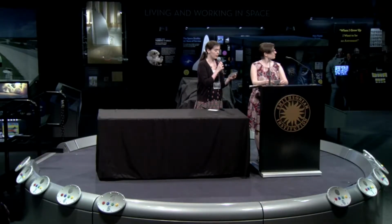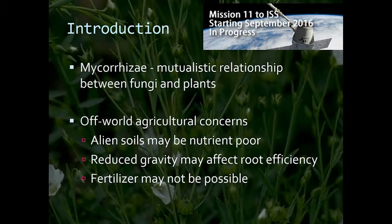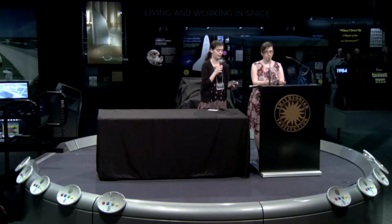So, mycorrhizae is the mutualistic relationship between fungi and plants. If you've ever studied symbiotic relationships in any biology class you've ever been in, you've probably heard of them. But what they actually are is fungal cells from branches called hyphae infect the root cells of the plant, and the fungi actually help the plant gather nutrients from the soil. It makes the plant roots more efficient. And in exchange, the plant roots will create sugars that then feed the fungal cells.